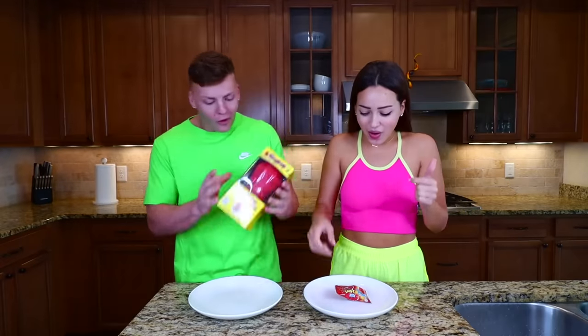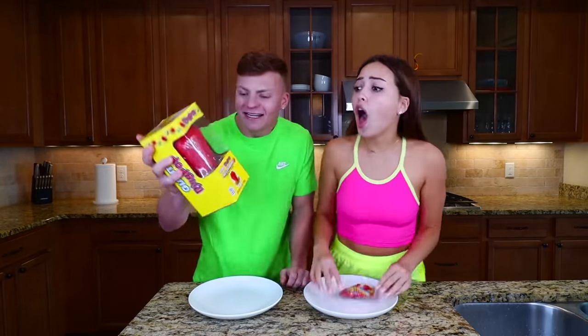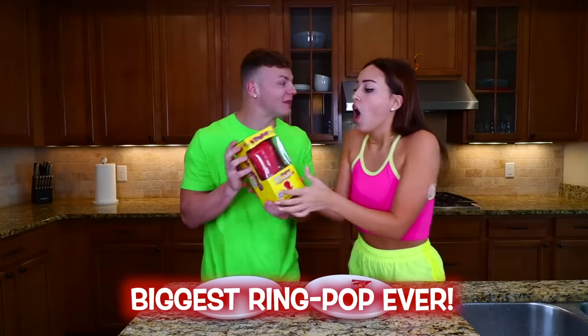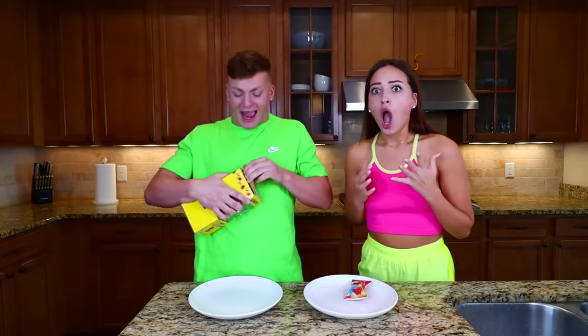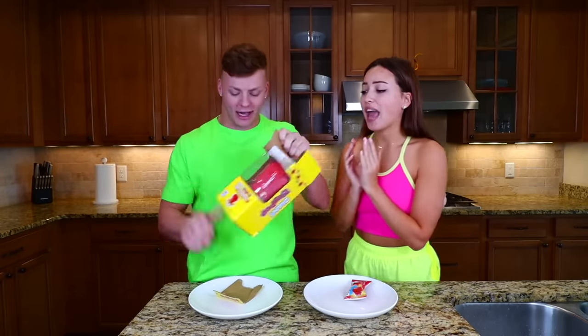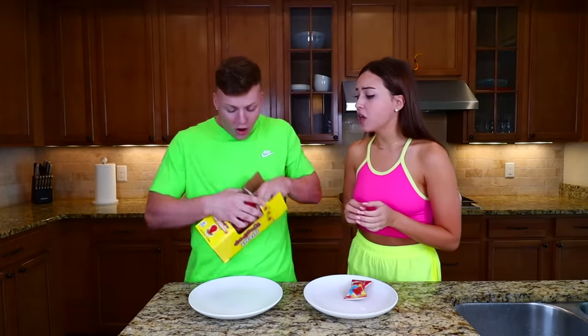Oh, whoa. I got sour cherry ring. What? This is literally the most giant ring pop that I've ever seen before. Are you joking me? Isn't it crazy? This thing is literally so crazy. The shark is gonna get inside of this thing, guys. You know why? Because this is so crazy. This is way better than what I got.